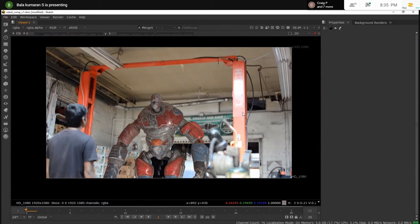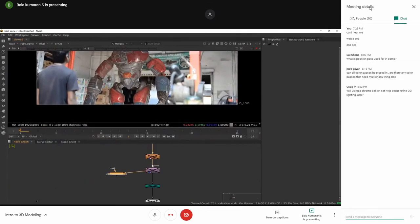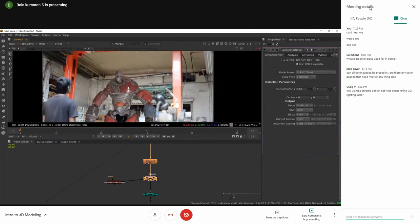One is distortion. Most cameras have distortion in them. The shorter the focal length, the more the distortion is going to be. You can see it in a wide angle lens. So once you do your defocusing, this distortion node usually comes from the layout tracking department. What they do is they take the scene.